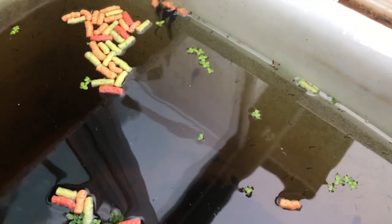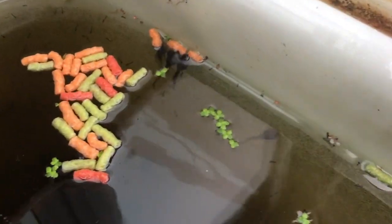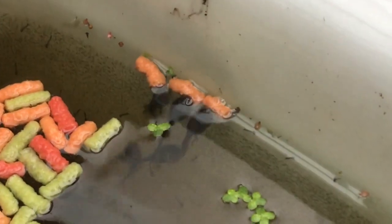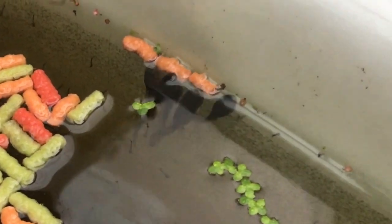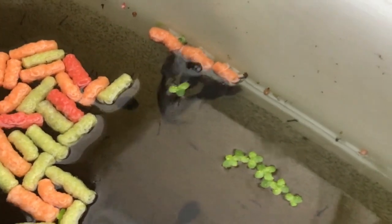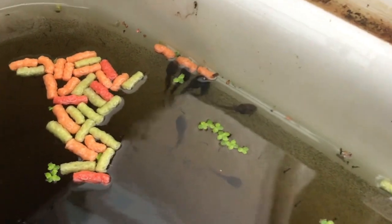So I take the frog spawn from the pond and put it in a big bath, and I nurture the tadpoles through. Here you can see them eating fish food that I provide. And you can see on these ones that they've got their rear legs coming through.